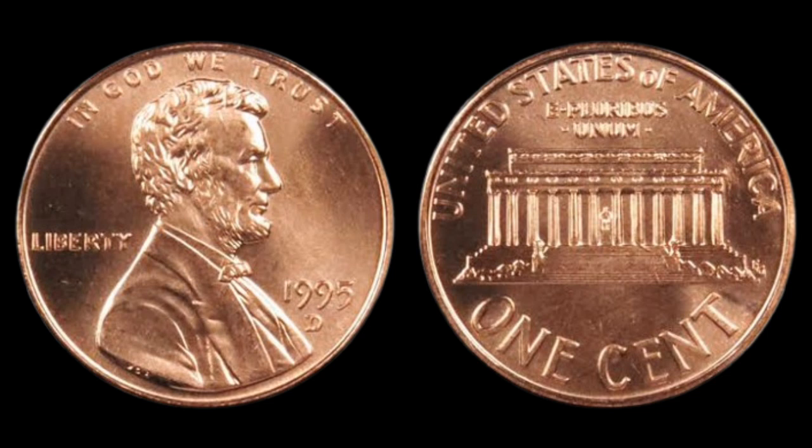And today we will take a deep dive into the intricate web of errors, anomalies, minting accidents, metallurgical mysteries, and once-in-a-lifetime conditions that make this 1995 D Lincoln cent so phenomenally rare and valuable. Beginning with the broader context of United States mint operations in the mid-1990s, a time when coin production was in full throttle due to increasing economic activity, growing demand for lower denominations, and the transition into more advanced machinery across the Denver Mint where this coin was struck.